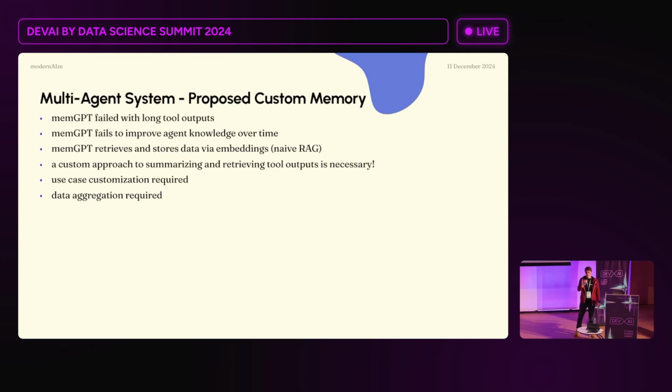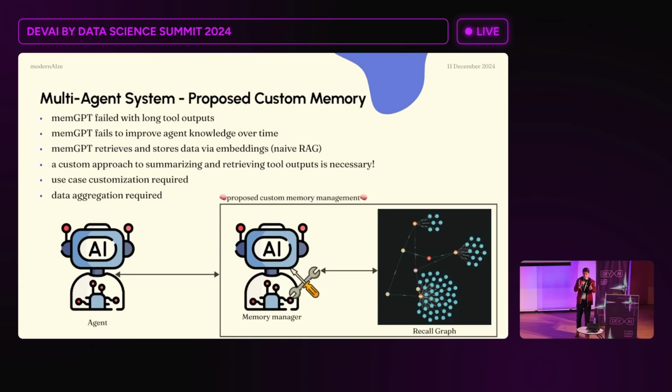So that's why we propose our custom memory management. Each agent has its memory manager and a graph that it calls and stores information in via tools. This enables aggregating knowledge from the past and very accurately retrieving what was happening within a certain conversation when solving a certain problem.